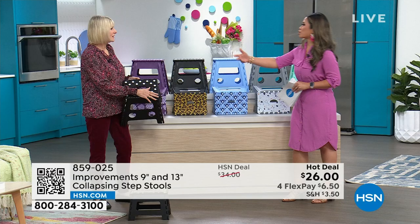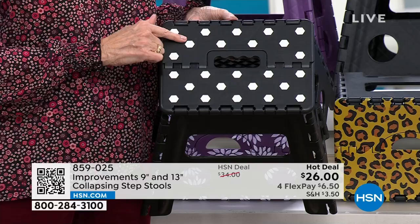One of the easiest ways to shop always when you're grabbing the step stools, especially since we're talking about home organization, and it really works for everything, use your QR code on the screen, scan it. It will take you right to the item, and that way you can just pick your colors. Gorgeous colors to choose from, still available. Of course, I love the black.